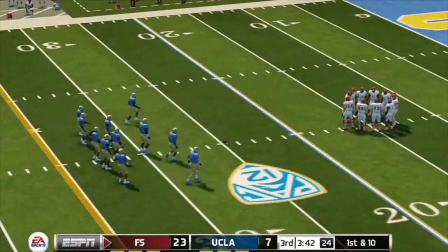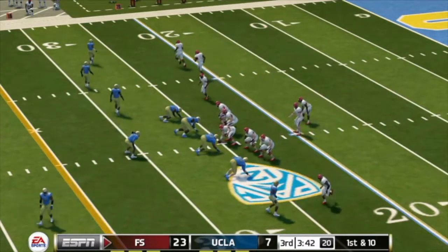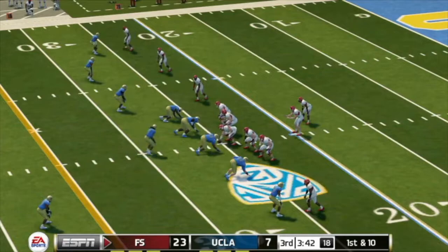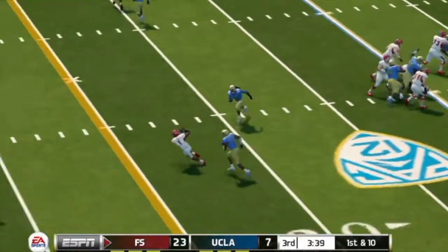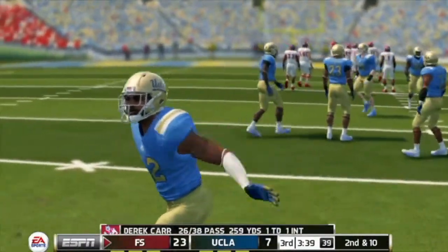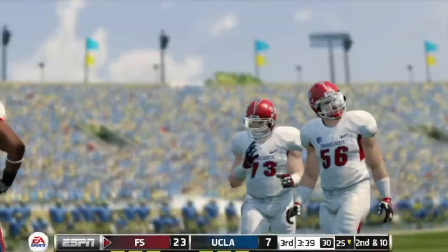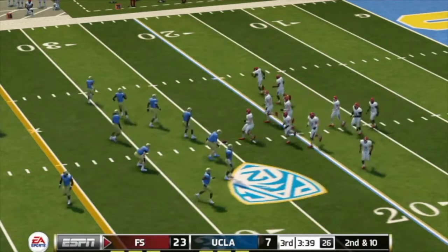Their last drive broke down and they punted. What do they have in store this time out? Throws quick to the receiver and it falls incomplete. So it's second and 10. Ball on the 25-yard line.